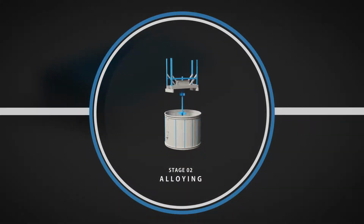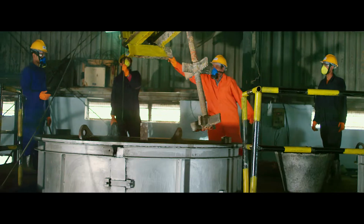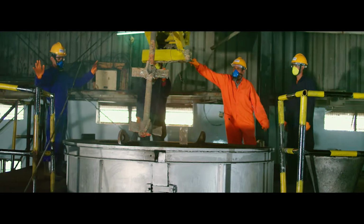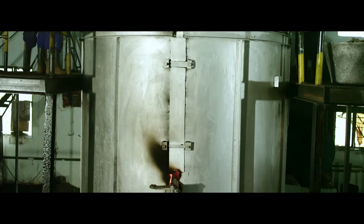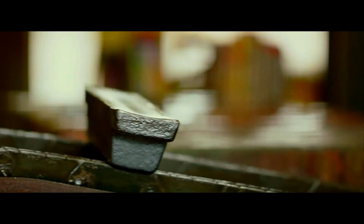In stage 2, alloying. The crude lead is sent into large stirrers where it is heated to a temperature of 800 degrees centigrade and stirred well to leave behind impurities and obtain pure lead cast in the form of our second product, lead ingots and pellets.